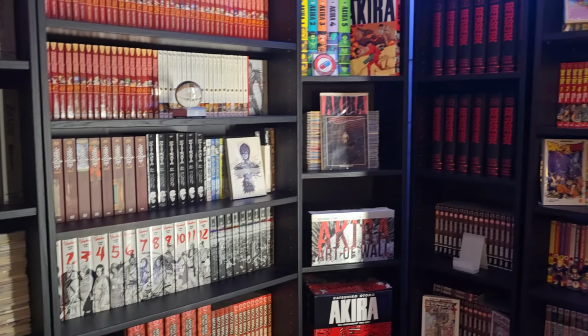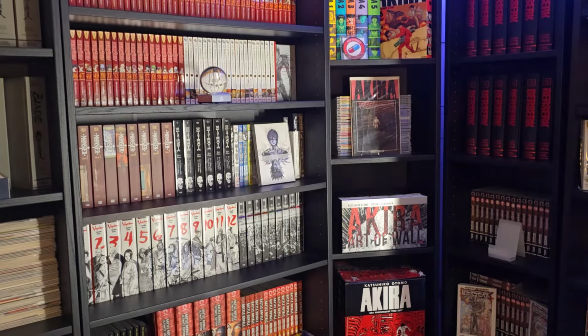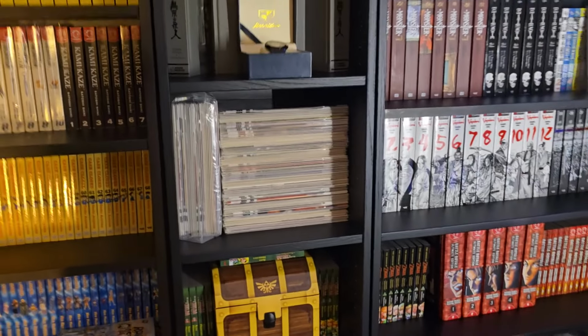I have not counted it. I'm almost scared to count it. But if you guys want me to count and tell you how many volumes I actually have, I believe it's over 1,500. There's a bunch of books here. It's absolutely insane, especially if you count these comic versions of it.